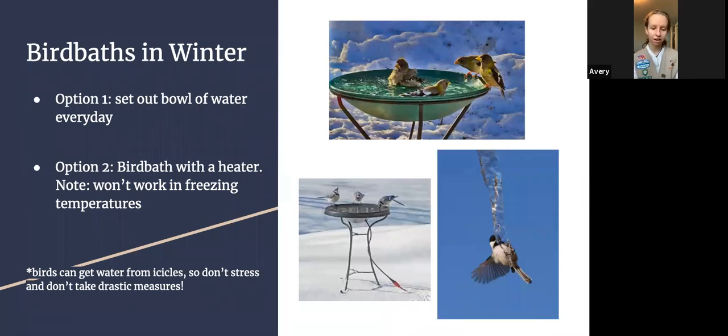And it's not always possible to provide winter bird baths, but honestly, don't stress out that much about it, because when there aren't puddles available and when there aren't bird baths available, birds will use icicles, which there are plenty of in winter. Don't do anything drastic like put antifreeze in the bird bath water. That is not good for the birds. So don't worry about it too much. It'll all work out.